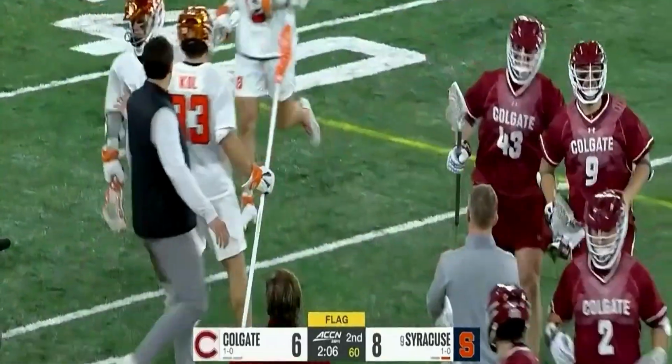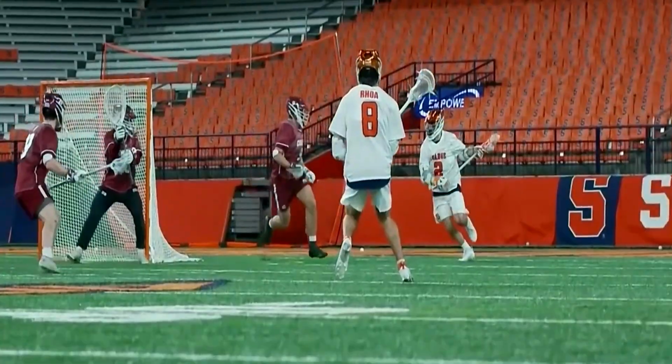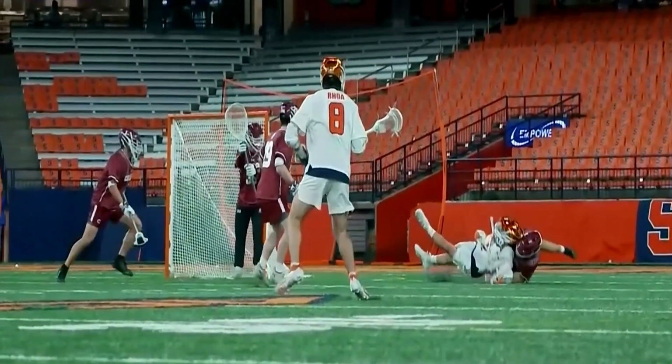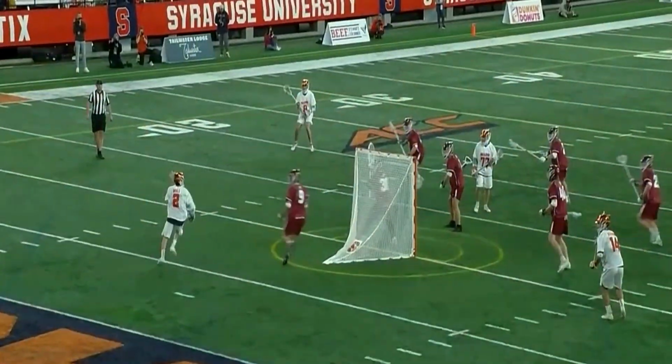You see Muley still going at him. I mean, he has a right to be upset. Like a pretty vicious hit. Here's another look. You can see that right arm wrap right around the throat. So maybe this isn't a question of what is the penalty, it's how severe is the punishment.